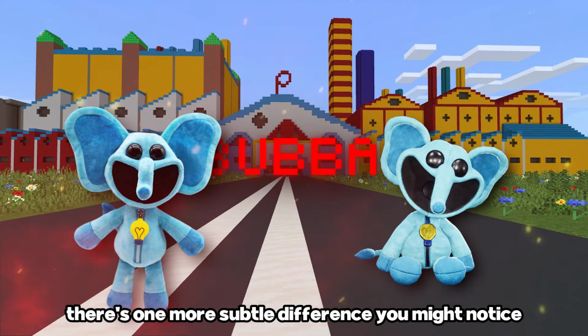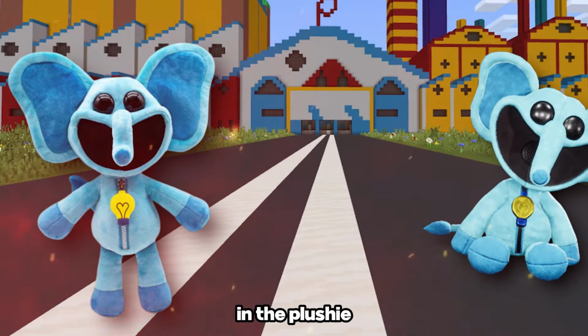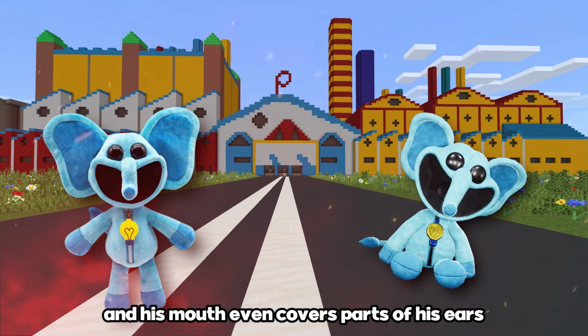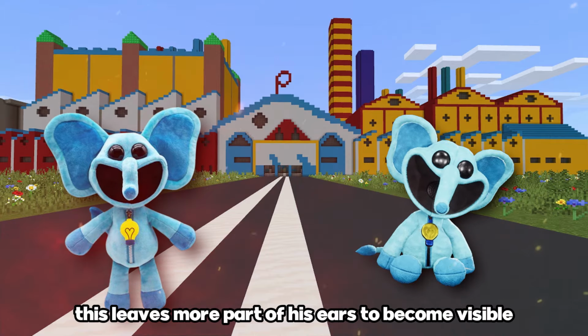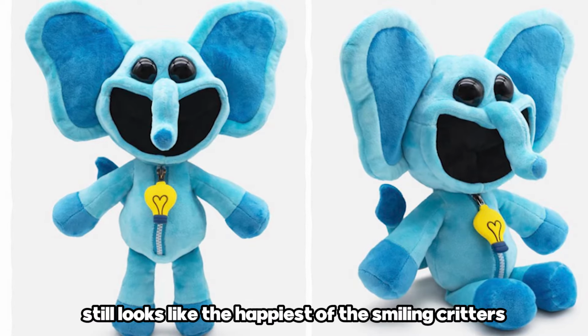There's one more subtle difference you might notice, which is the fact that his ears look slightly bigger in the plushie. The culprit for this is most likely his smile. In the game, he smiles more widely, and his mouth even covers parts of his ears. However, in the plushie version, Bubba Bubbaphant's mouth looks rounder as he smiles. This leaves more part of his ears visible. Regardless, Bubba Bubbaphant still looks like the happiest of the Smiling Critters.